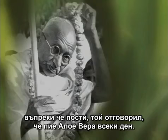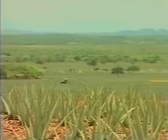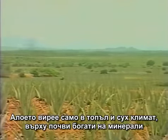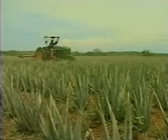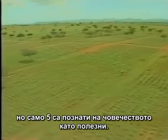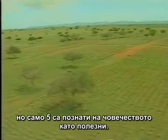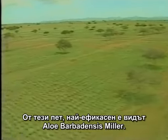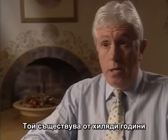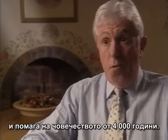Said he drank aloe vera every day. It only grows in hot, dry climates, liking soils rich in minerals, and its one natural enemy is frost. There are over 300 different types of aloe vera, but only 5 of them are known to be useful to mankind. Of those 5, the most potent is Aloe barbadensis Miller. It's been around for thousands of years, and it's probably been helping mankind for 4,000 years.